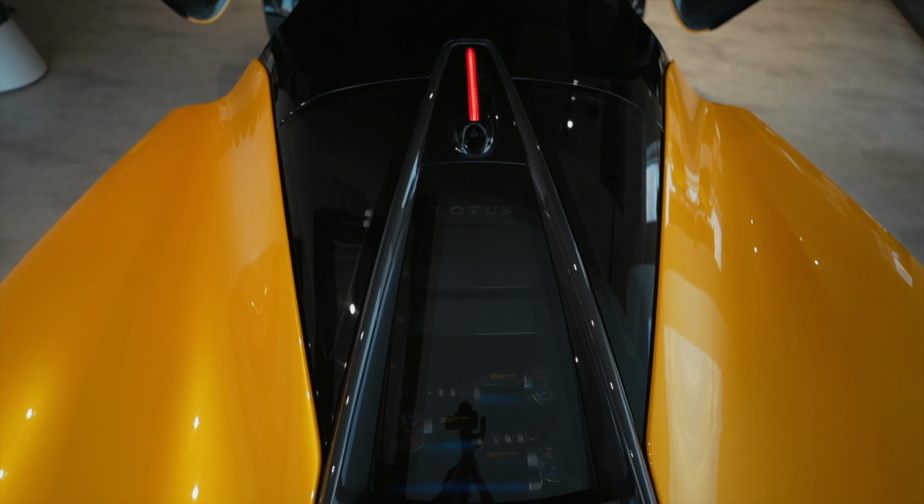So here you can see a huge side scoop. It's actually going all the way to the back over here. So this is going all the way to the other side, allowing for the air to come through and creating more downforce at the back of the car. The car also has a rear spoiler. So it's a speed adjustable rear spoiler which will give the car more downforce at speed.